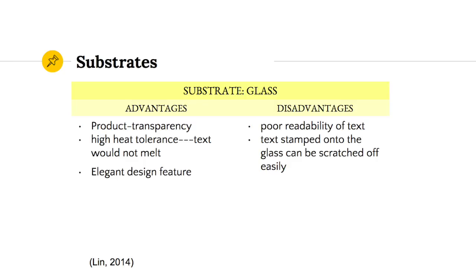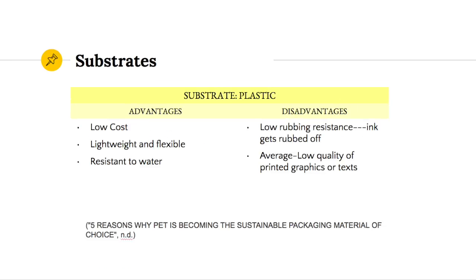In addition, text stamped onto the glass can be scratched off easily. Plastic is widely used as a substrate for labels of various packaging, and the low cost of plastic is certainly one of its major selling points. Plastic sheets or labels are usually thin and flexible. This makes it good for wrapping around irregular shaped products.